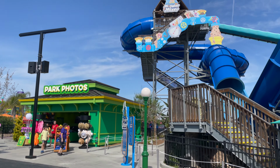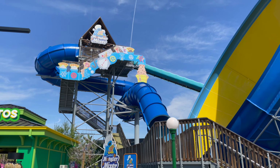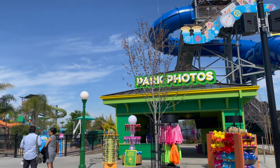All of the big water slides from the former Aquatica water park remain here in the rebranded Sesame Place, although they've got Sesame Street branding on them now, such as Cookie Monster's mixer there.